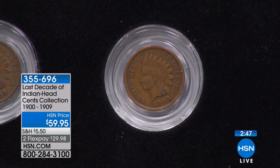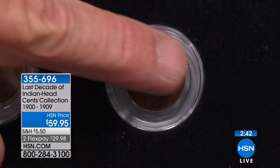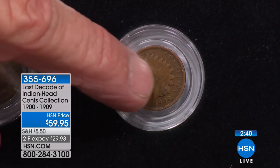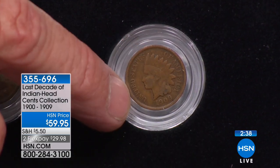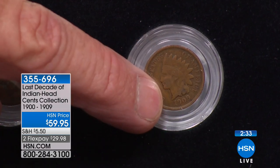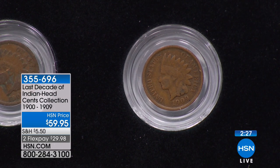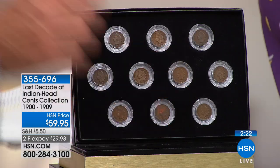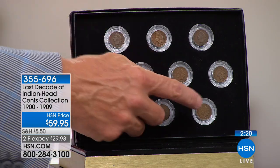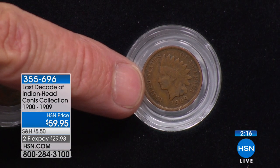So while they made Indian head cents in 1909, actually at Philadelphia and Denver, but no San Francisco, what you have here is a coin that's rare just by the fact that they were doing something else. And as I look in a nationally advertised catalog here, if you would buy this coin individually, it's $45 in fine condition. $45 for this coin right here.